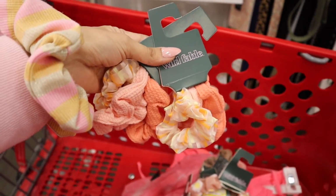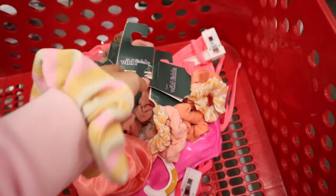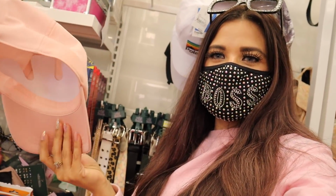So you get three of them for $6, so keep that in mind. And I love the shades of pink. So pretty. And look at my card. I love it. And I just found a hat over here. So there's only one pink one left. Like, obviously, I need to bring it home with me. And it feels really nice for the pool and the beach. Hopefully, it actually looks good on me, but we will see.